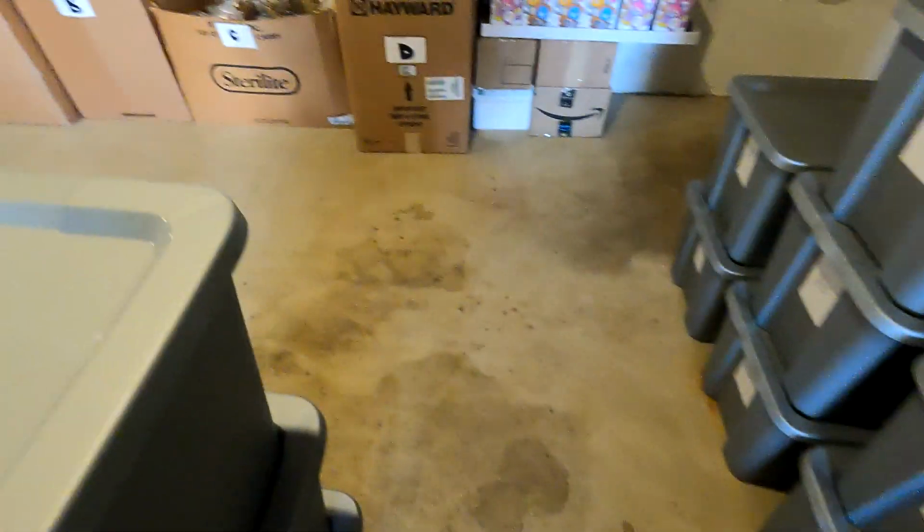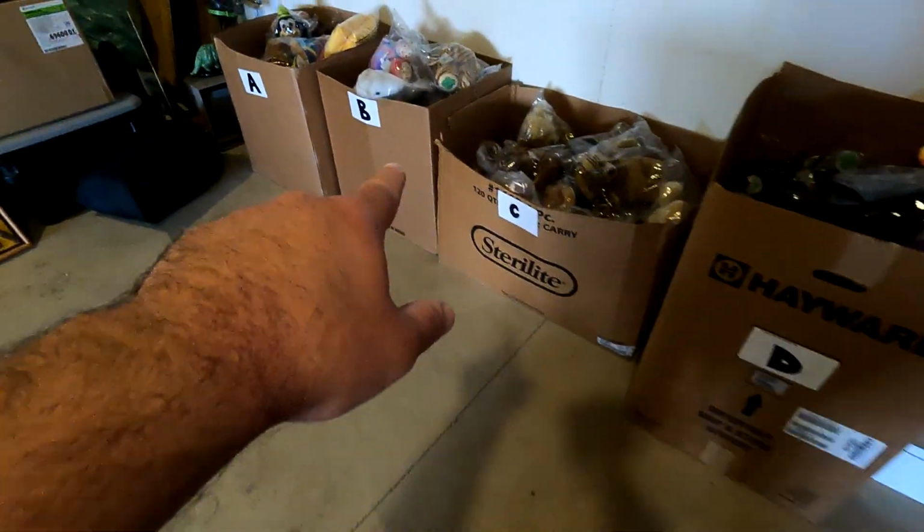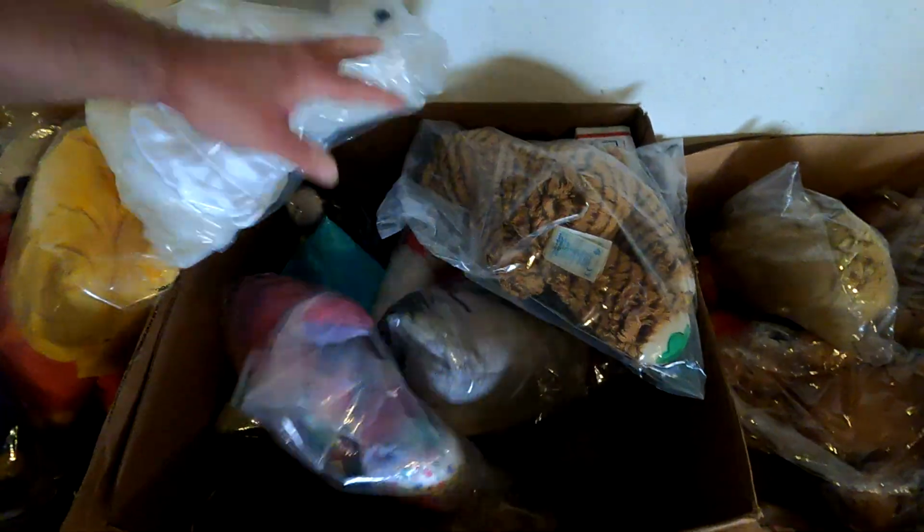We have 3 sales to pull and ship out, so I'm going to turn the camera around and show you what's going on. All right, first one we got here is a plush. It's in box B, and it is right here on top. I knew it'd be on top.